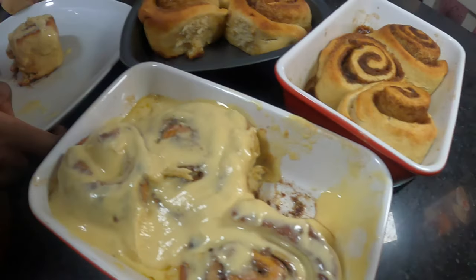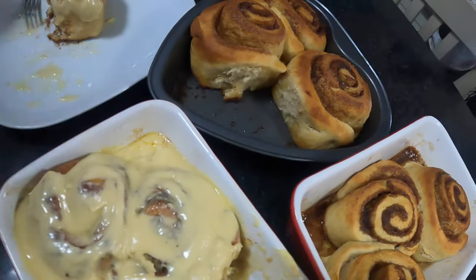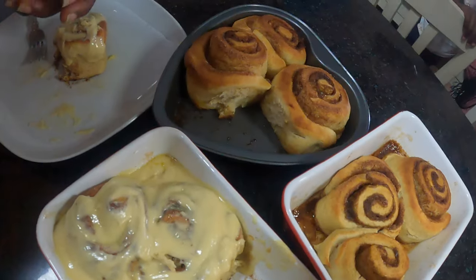It's our first time doing this, and we really actually love it. It's so good. So this is your first time testing cinnamon roll?